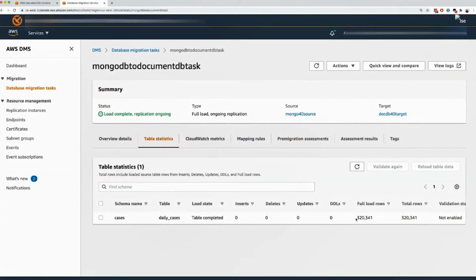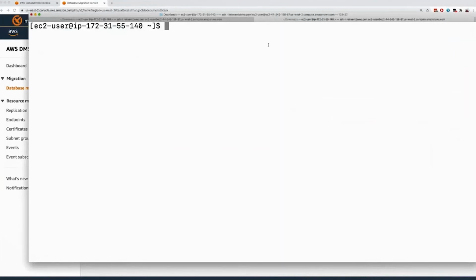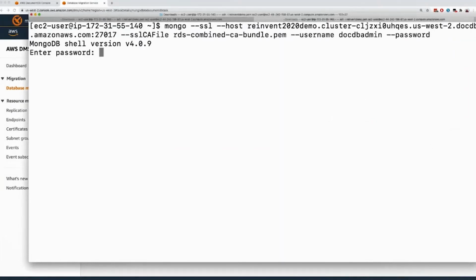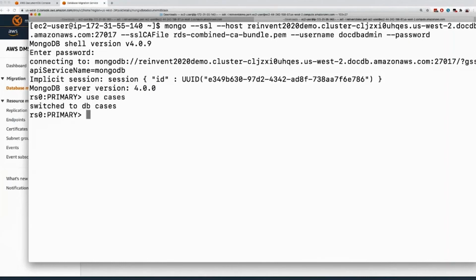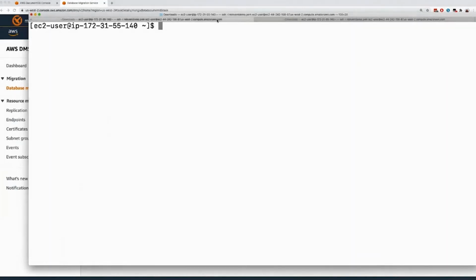And now if you jump over in a few seconds, you'll see that it will actually show you the number of records it migrated. So in our case, it migrated 320,341 documents. Now let's switch back over and connect to our DocumentDB target using the Mongo shell and verify that the data actually did successfully migrate. So I'm going to run a count. And as you can see, we had 0 documents before, and now we have 320,000 or so documents.